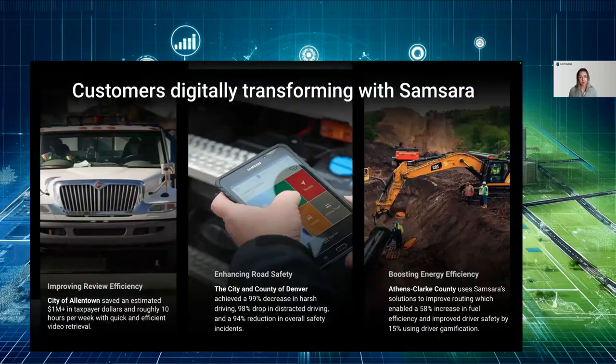Couple of customer examples here. First example comes from the city of Allentown, Pennsylvania. By implementing our solutions, they were able to significantly improve their safety review efficiency. With the help of our advanced video retrieval capabilities, Allentown saved over $1 million in taxpayer dollars. Additionally, they managed to reduce approximately 10 hours of work per week, allowing their team to focus on more critical tasks.